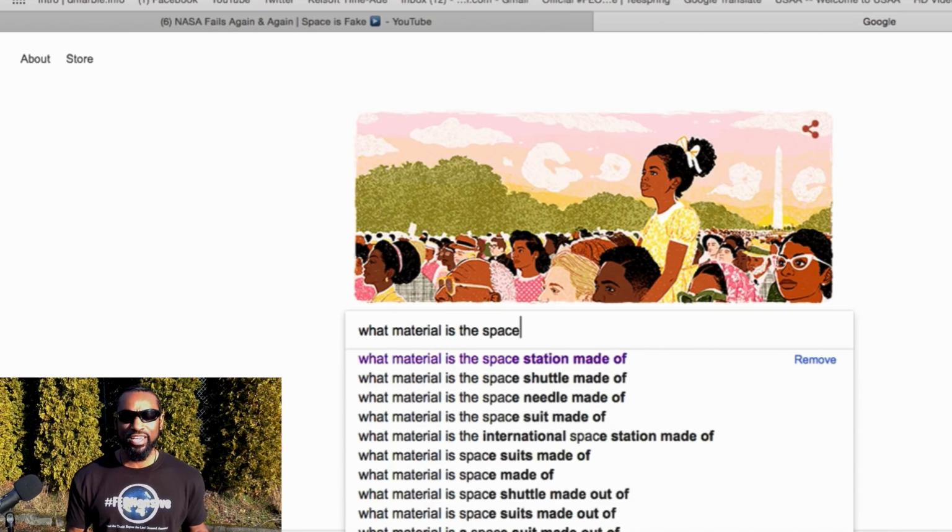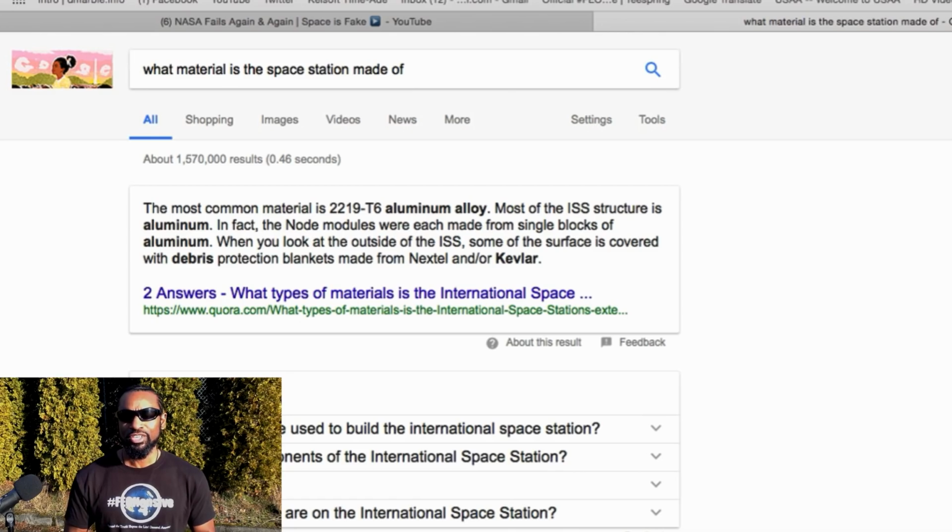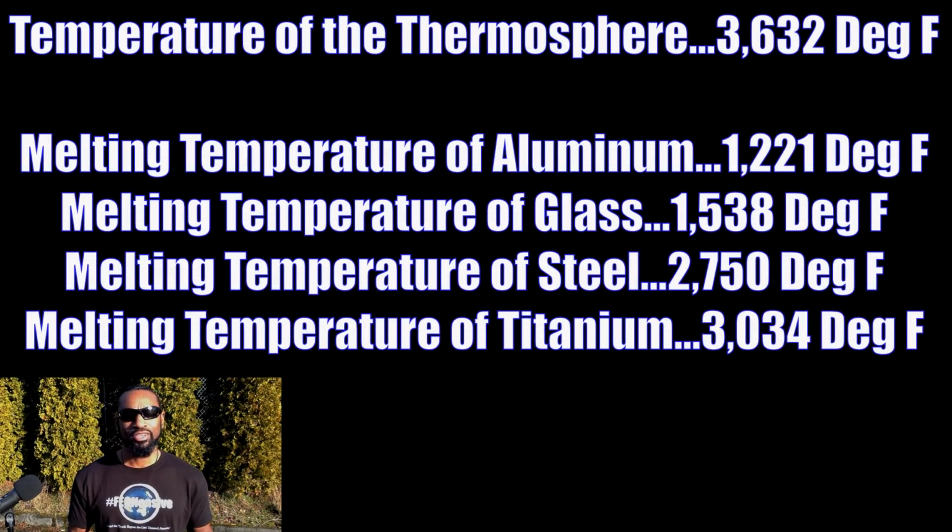Now, one of the most commonly used materials of the ISS is 2219 T6 aluminum alloy. The melting temperature of aluminum is 1221 degrees Fahrenheit. The melting temperature of glass is 1538 degrees Fahrenheit. The melting temperature of steel is 2750 degrees Fahrenheit. The melting temperature of titanium is 3,034 degrees Fahrenheit.